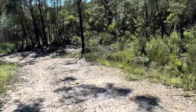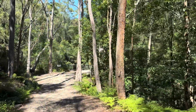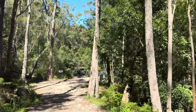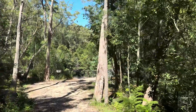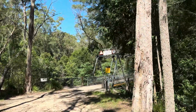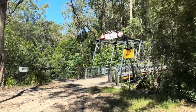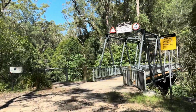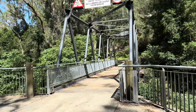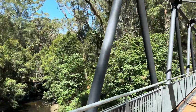And that should be the 8k mark right there as well. It's the 8.5k mark on the loop. So we're 2k's out from the Hornsby end, and we are back at Steel Bridge now. So back on that crossing, so this is the end of the descent section if you're coming from Hornsby, and if you're heading back towards Dural, let's cross this bridge.